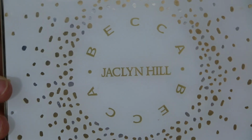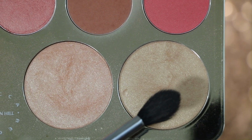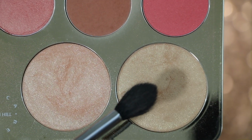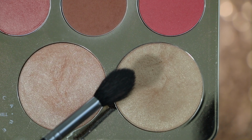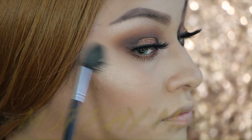And then for highlight, I'm just using my Jaclyn Hill and BECCA Champagne Palette Collection. I'm dipping into both Prosecco Pop and Champagne Pop, and I'm just putting those on the tops of my cheekbones, making sure that the aliens can see me. Not just the gods, but the aliens.